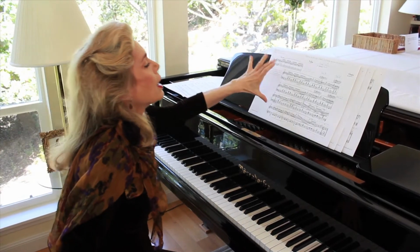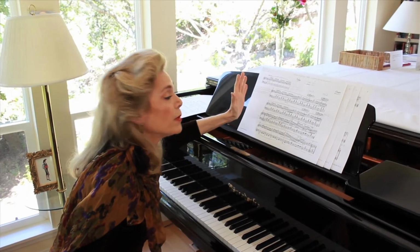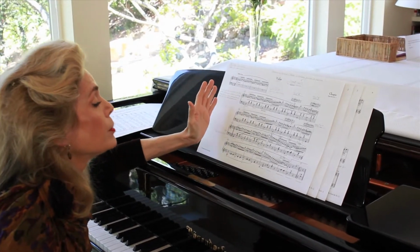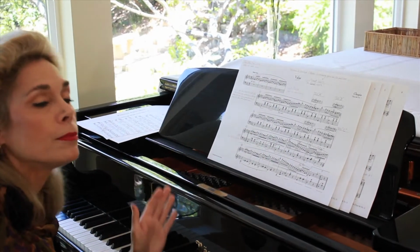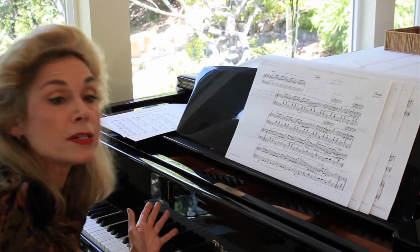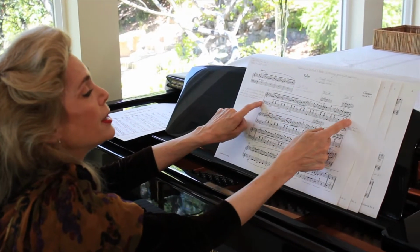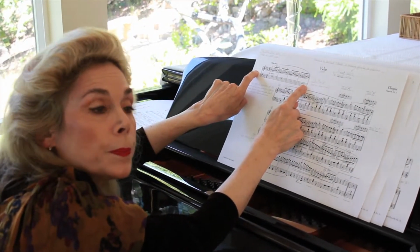Anyway, I love this chart. This chart has made my life so much easier because I was able to divide the piece down into the very symmetrical 8-measure phrases that the entire piece is built on. The entire piece is built on a series of long 8-measure phrases with a brief 4-measure intro.